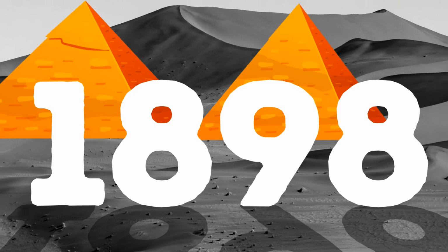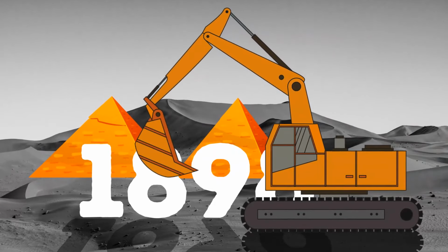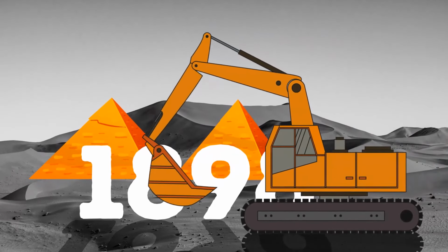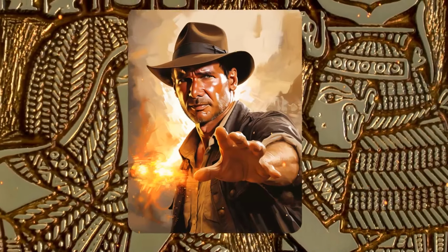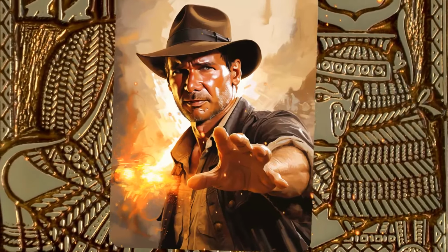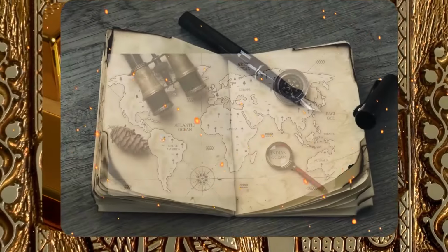It's 1898, and you're taking part in excavations in Saqqara. This place, not far away from Cairo, is full of ancient tombs and pyramids. You're in your Indiana Jones mood and hope to find something really phenomenal to become famous. Gold, manuscripts, treasure maps, mummies of famous pharaohs.